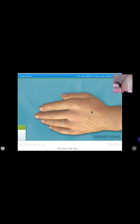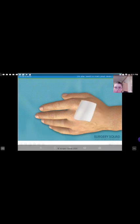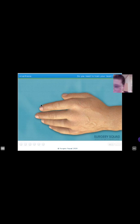Sterilize the injection area using a sterile alcohol. Insert the needle and advance the angiocatheter into the vein.